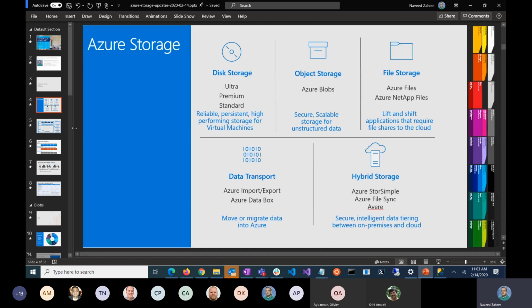So just a quick overview of Azure Storage. This is a service that has multiple facets. You have the disk storage, which is built on top of blobs. Two types of blobs: page blobs, which are mainly disk, and block blobs, which are object storage. Then you have file storage, which right now you can share as SMB. And I think it's public knowledge that soon we're going to be making NFS mounts available as well. So you will have them available to share.